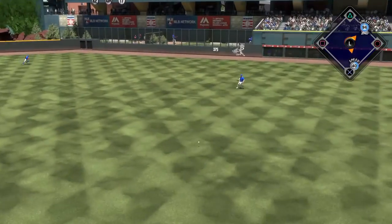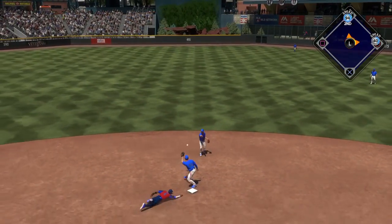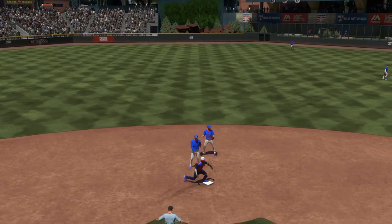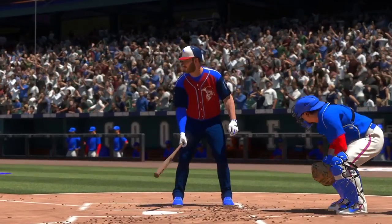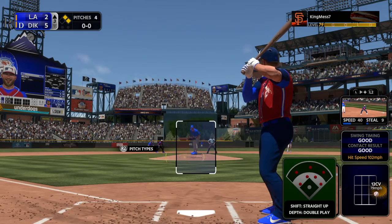Oh, this is hit hard towards second. That's his first base hit. Makes him 1 for 2 now. The relay. Throw won't get him. Ready for another chance, number 13. 0 for 1 for him here in this one.